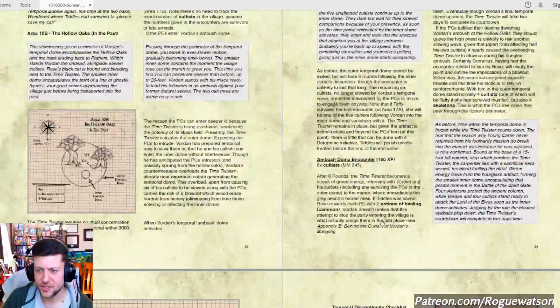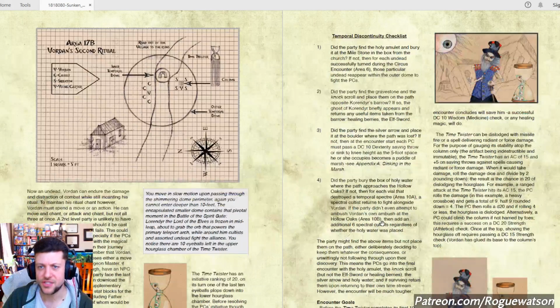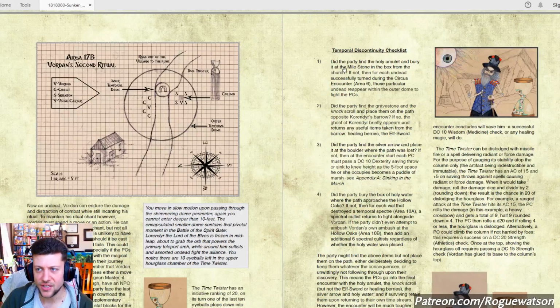changes... Let's see if I can get down to it. Here we go. The Temporal Discontinuity Checklist. So for every single item the party didn't find and return to the place it's supposed to be, which is where they find it in the future, bad things happen. So that could be that additional undead appear. That can be that they just don't gain the items of the magical elf sword and healing berries, which are a bunch of like healing potions, or their entire party like sinks into mud. That's kind of a weird one.